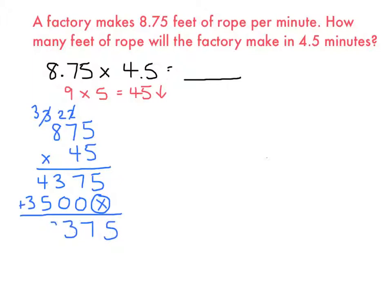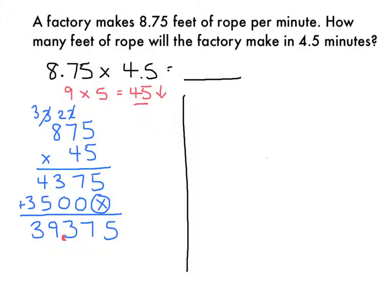7, 3, 9, 3. Now, using what I said before about estimation and reasoning, it makes me think that the decimal point should go here, and my final answer should be 39 375 thousandths, because my estimate was that it would be somewhere close to 45. Let's check it by using strategy 2. With strategy number 2, I'm also going to act like these are whole numbers and multiply them together. When I do that, I would get 39,375, just like I got in the problem over here.